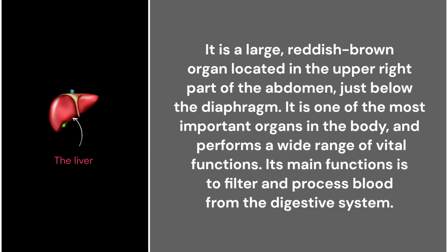28. The liver. It is a large reddish-brown organ located in the upper right part of the abdomen just below the diaphragm. It is one of the most important organs in the body and performs a wide range of vital functions. Its main function is to filter and process blood from the digestive system.